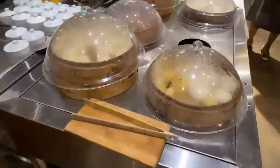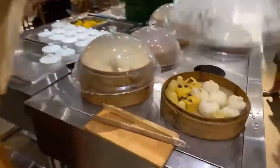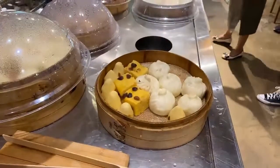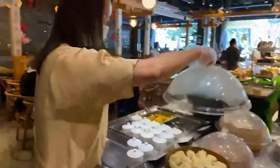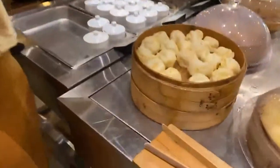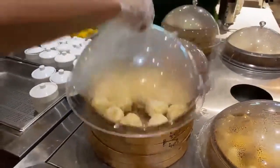Wow. Okay guys, I'm wearing my gloves today. And let me reveal these babies to you. Wow, so good. And they're all vegetarian. Wow, check this out. This looks like carrot buns or carrot steamed buns.